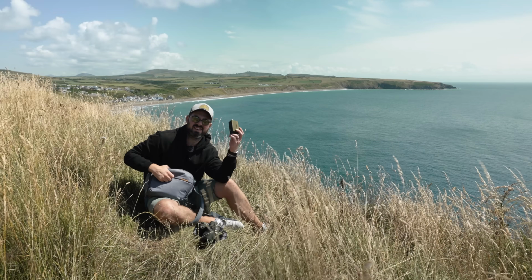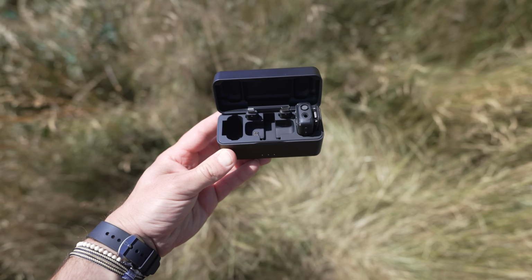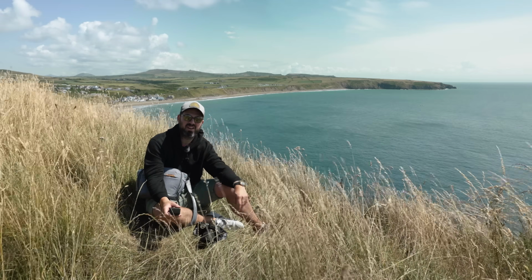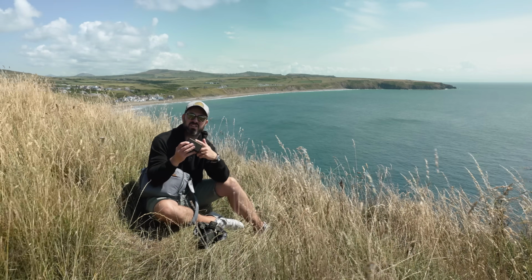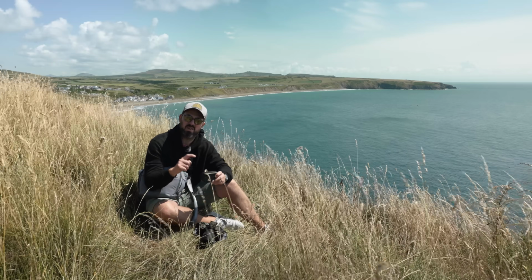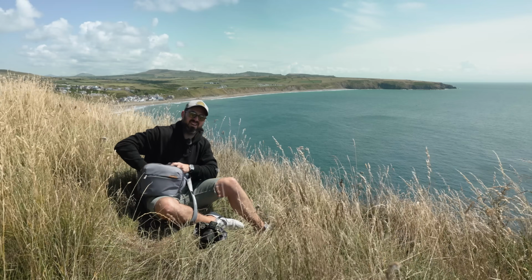Another luxury I've got today is this DJI case for my microphones. I don't usually carry this either. The main bit of the mic is sat on my second camera, and there's a microphone on me. And usually I don't need the charging case with me, but today I don't know how long I'm going to be away from the car, so I might need the second microphone. I don't usually carry this, but I am today.